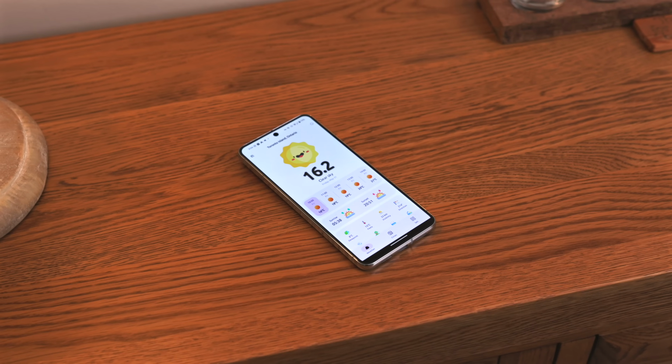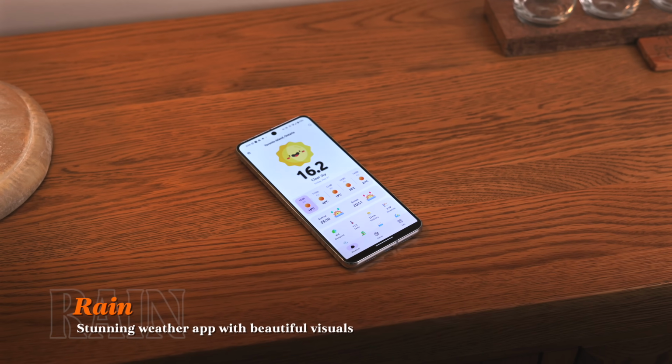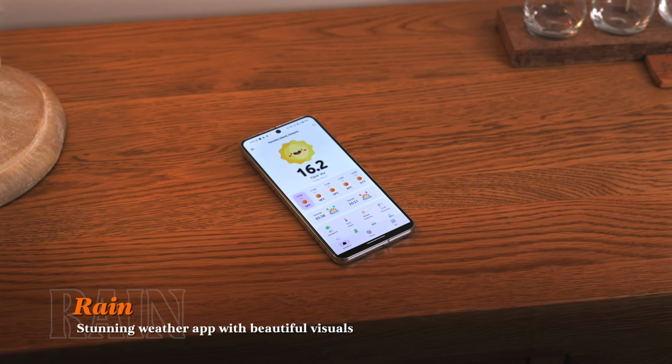This next one up is a weather app, and I know I show off a lot of weather apps, but I just have this thing for always checking the weather, probably because I live in a climate where it rains a lot. So I'm always checking for when it's going to be sunny. But the next app up is called Rain, and this is just a beautiful weather app.